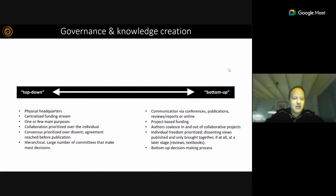Let me say a bit more about what I mean by top-down and bottom-up. Some typical properties of a top-down organization: having a physical headquarters, like ATLAS in Geneva; often a centralized funding stream; and it's often very dedicated, with one or a few purposes, like we're going to detect the Higgs boson. In these cases, there's often a risk that the aims of the collaboration are prioritized over the welfare, goals, and interests of the individual. Consensus is very much prioritized over dissent. There's a very strong feeling in these extreme top-down cases that the collaboration should speak with one voice, and individuals can't really talk with their own voice, but should only ever talk with the voice of the collaboration. Agreement about results is also often reached before publication, before the public or the rest of the community gets to see it. And these things can be quite hierarchical.